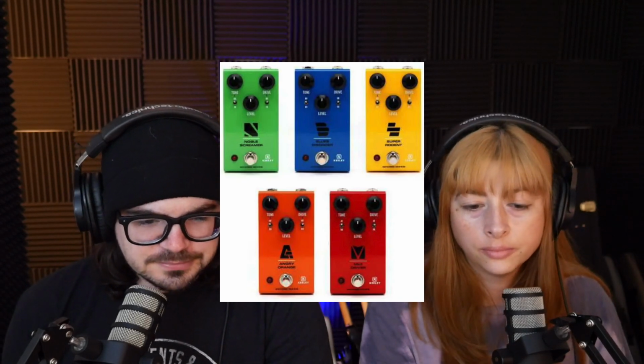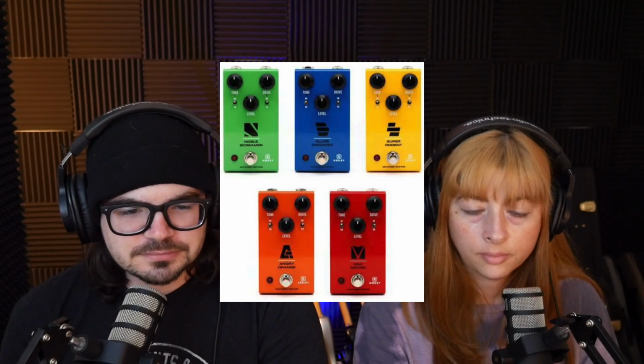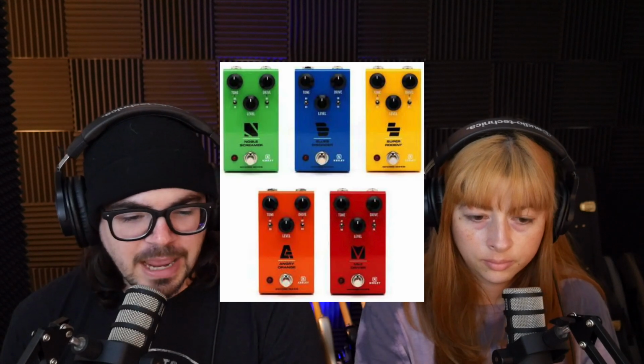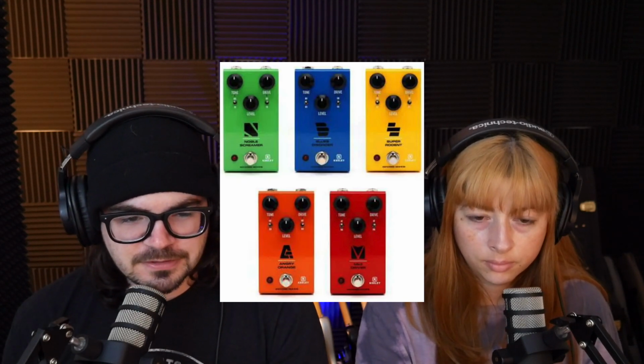Now, personally, I like the original versions of these pedals better. I understand what could be appealing about this, and they don't look bad to me. It's just, if I personally was going to buy anything from this series, I'd probably just buy the original. Show me the original version. How do they look?